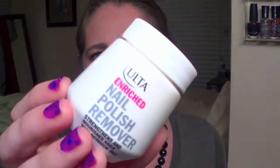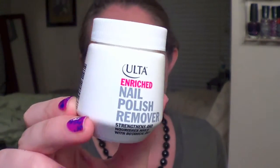And then moving into nails, I did want to mention this because I have been using this so much. This is the Ulta Enriched Nail Polish Remover, and it strengthens and nourishes nails with botanical oils. The claim of this was the mini. I think it was like $1.99 in the checkout. This is awesome. It's just a little sponge guy. You dip your nail in, it takes the polish off so quickly.